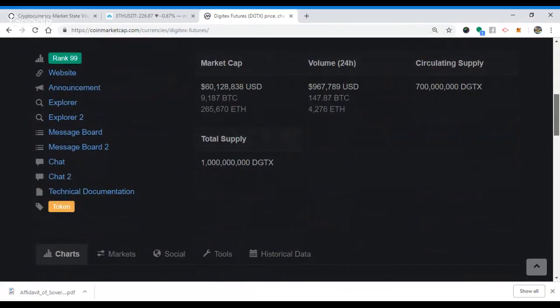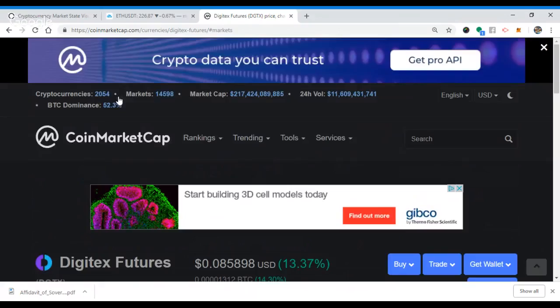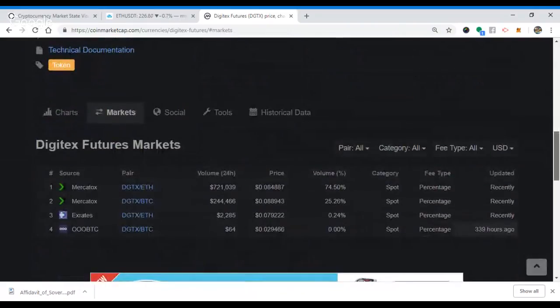Let me see. DGTX. What market was it on again? KuCoin, I believe, if I'm not mistaken. Ah, Mercantile. Okay. Let's look at it versus Bitcoin real quick, even though the majority of the money in it is in Ethereum. I don't know if you noticed that, but the majority of the money in it is in Ethereum.